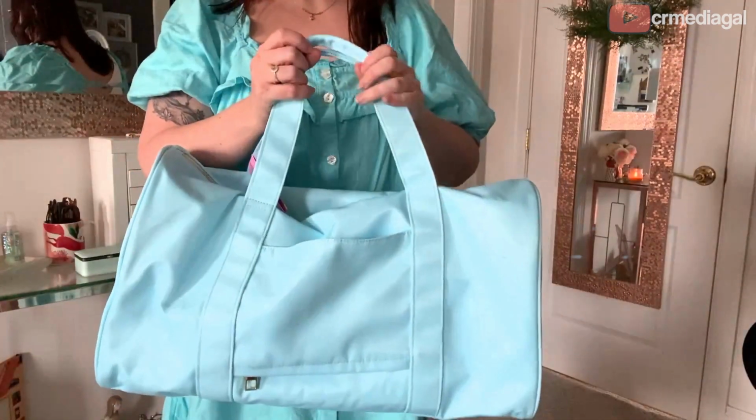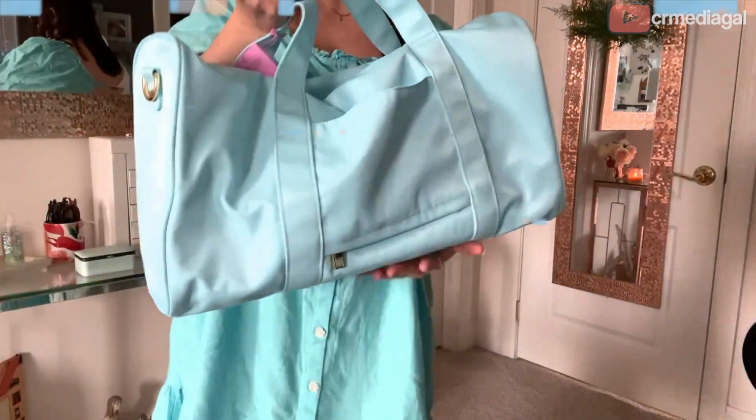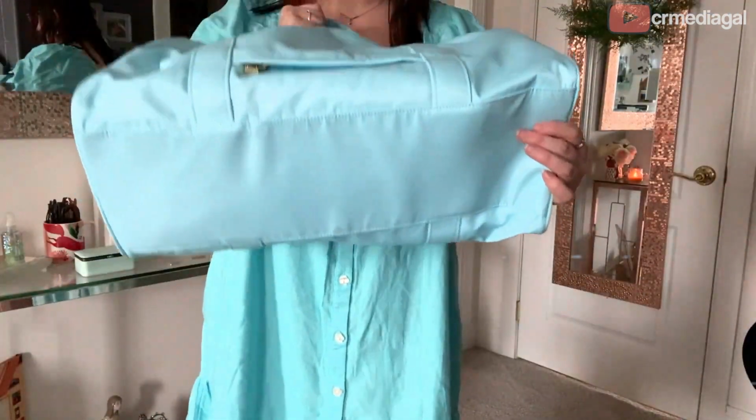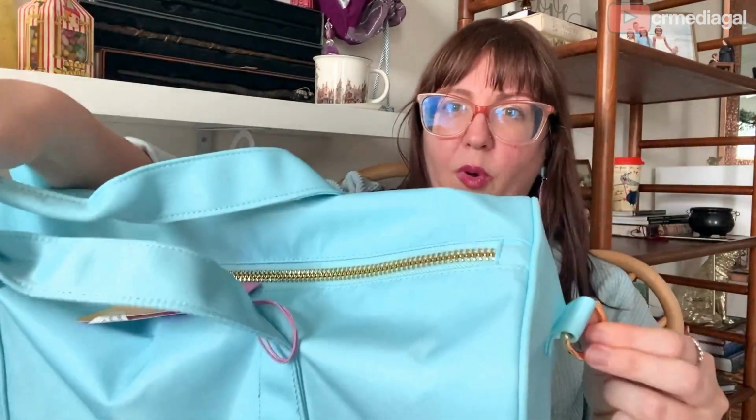It's got these nice gripping handles, and they're actually thinner at the top, so it's easy to grasp. But then it also has a long strap that you can use if you prefer. Got these cute little hearts here on the side. Gold hardware throughout. And a lot of their duffel bags, I was actually looking at the lavender one, but I'm glad I was able to get my hands on the blue.